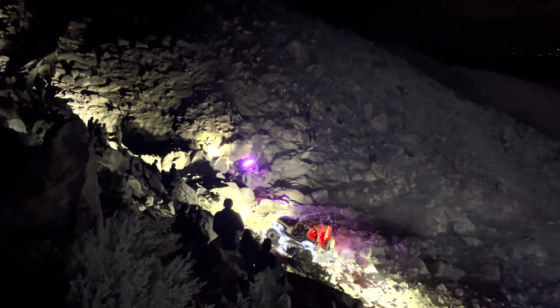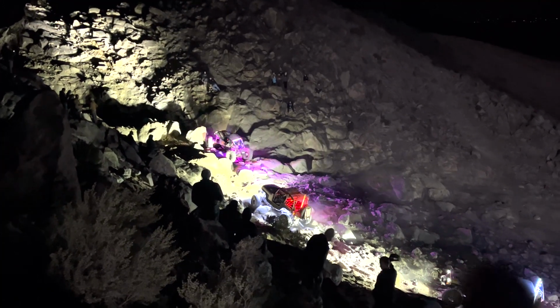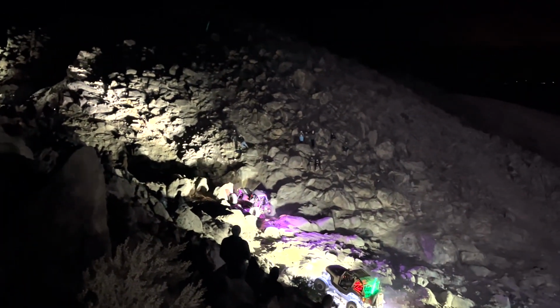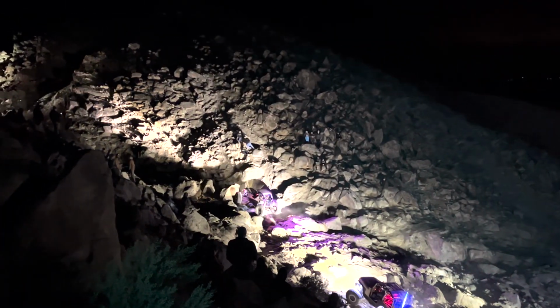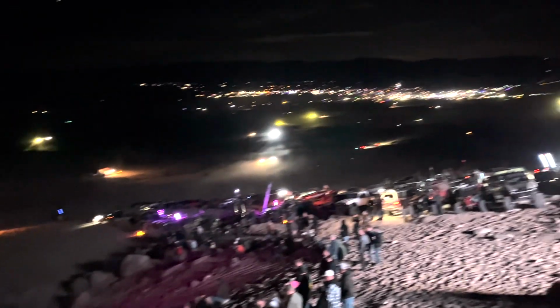This guy's taking the hard line on the right. This Jeep right there actually kind of sucks, so need to hear some V8s roaring. There we go. Well, this is actually a little lame, so I think we're gonna head out. We'll come back Friday or Saturday night, check it out.